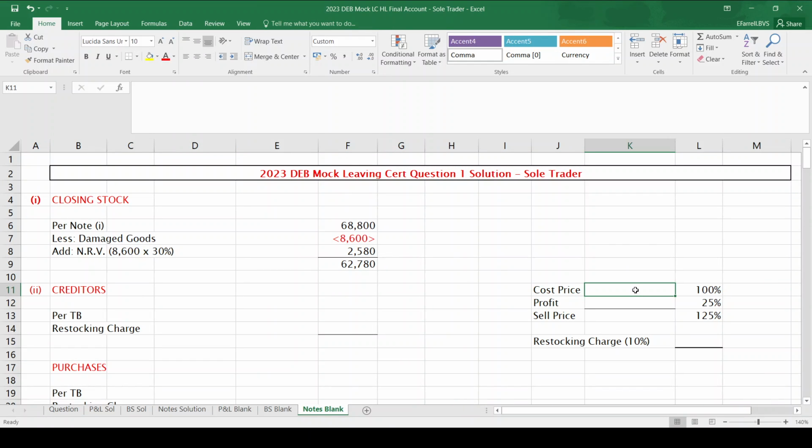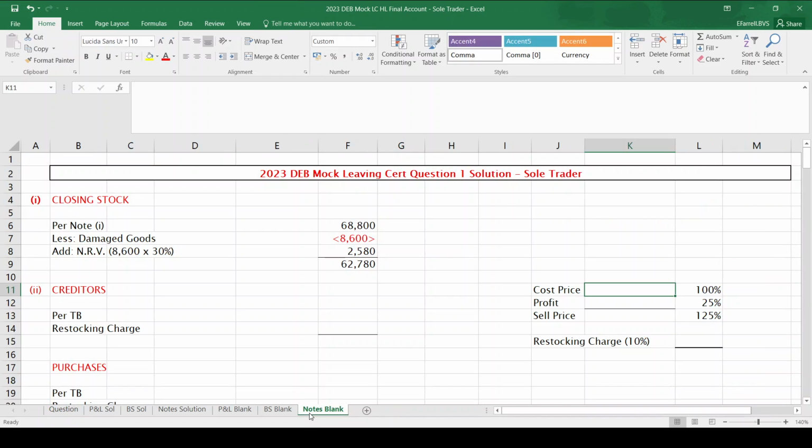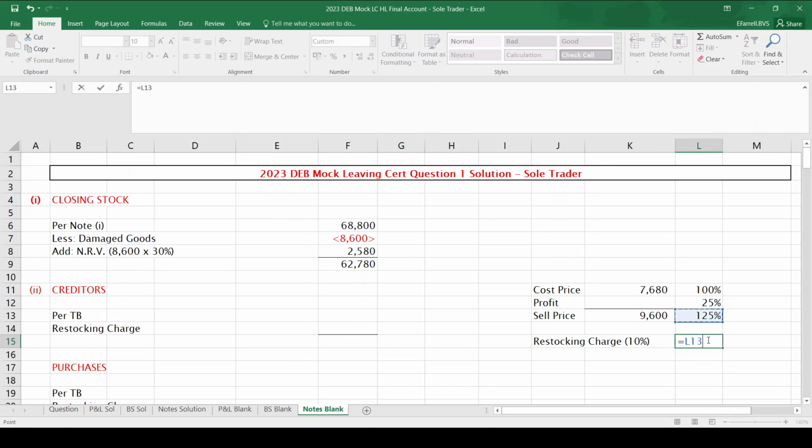So the cost price from the question: the selling price is 9,600, and that's cost plus 25%. So that's 125%. So the cost price, which is always 100%, is 9,600 divided by 125 multiplied by 100. So the cost price is 7,680, and the restocking charge is 10% of the cost price. So 10% of the cost price is 768.